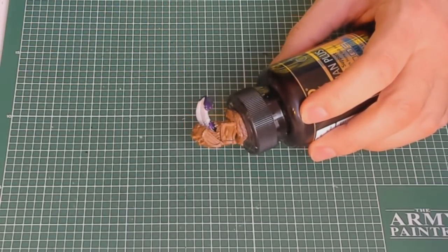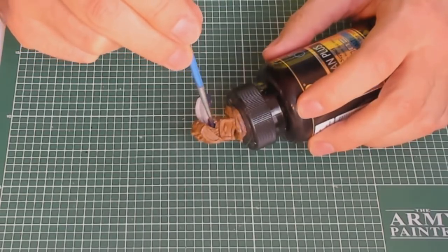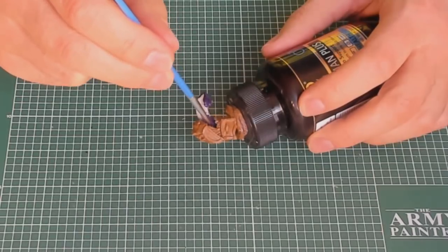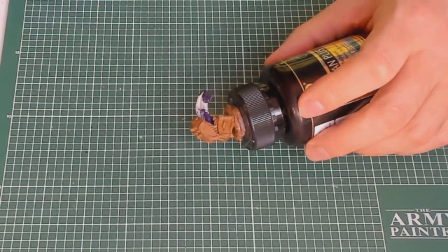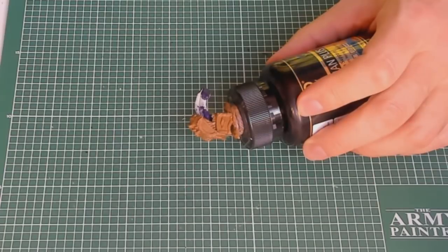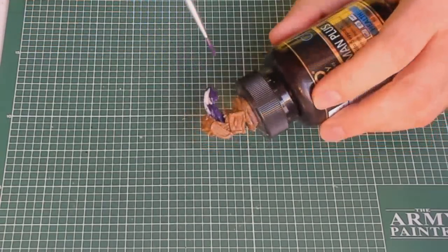Okay, let's just get more paint on there. This is the bit that I'm not quite so happy about. Painting inside the mouth is going to really suck. All right, let's just thin that down a little bit more. Purple, purple, purple, purple, purple.